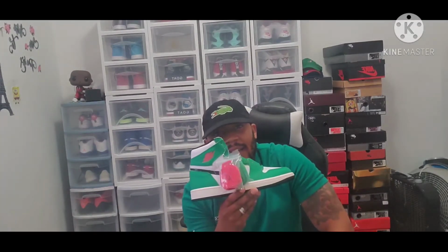Today, we're gonna break down a Jordan 1 Lucky Green, aka Hype.